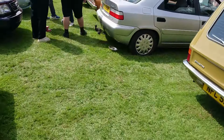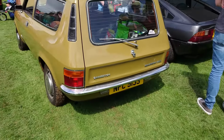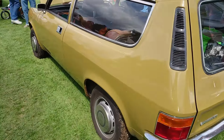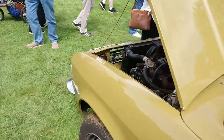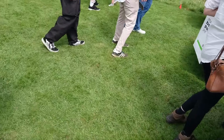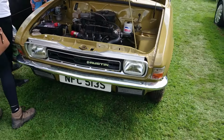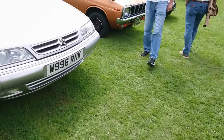I think this is the only Allegro we've actually seen here, which is surprising actually. Is that Harvest Gold or Sandglow? I forget now. It looks very similar to Lime Flower, but Lime Flower I think is an earlier colour than that. 1300 Super Estate, 1977, 78 on an S. That looks really nice. I have actually driven an Allegro Estate, and it was 1.5, and it's pretty good actually. I liked it.